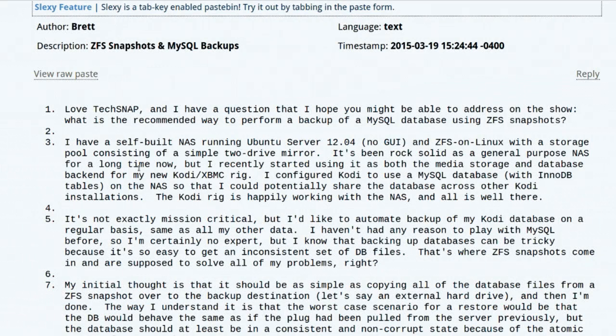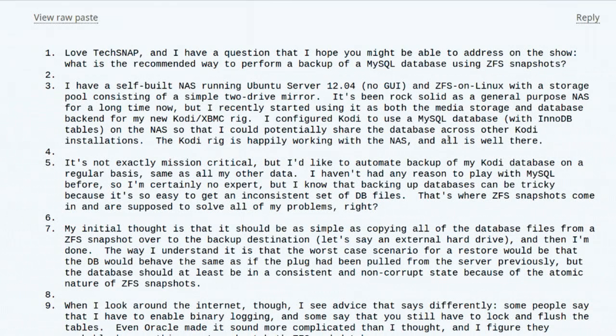Brett writes in with our next ZFS question. He says, "Love TechSNAP, and I have a question that I hope you might be able to address on the show. What is the recommended way to perform a backup of a MySQL database using ZFS snapshots?" Now, I could probably just stop right there. A couple of things. Obviously, you want the snapshots, but also you're going to want to enable the binary logging as well.